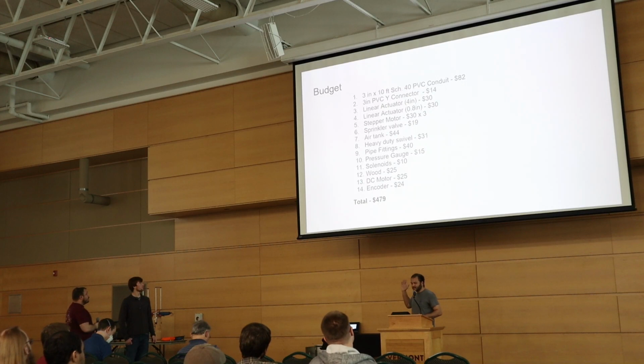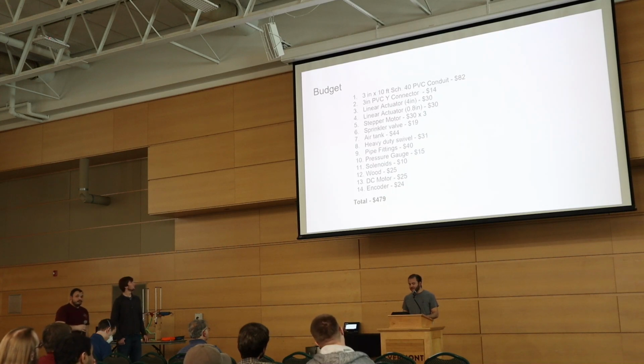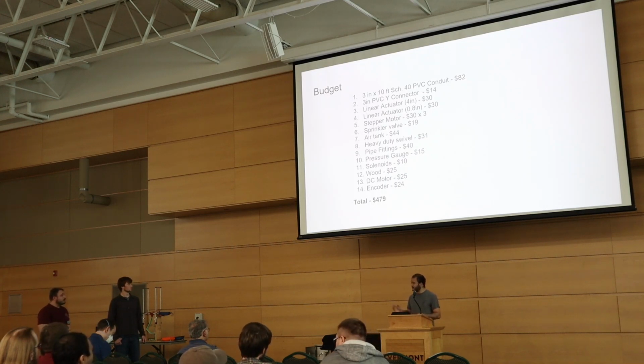So this is our budget slide. These are just some of the items that we used. For example, my encoder was $24. The wood seen in the frame was $25. The 3-inch by 10-foot PVC conduit was $82. We spent roughly $480 total.